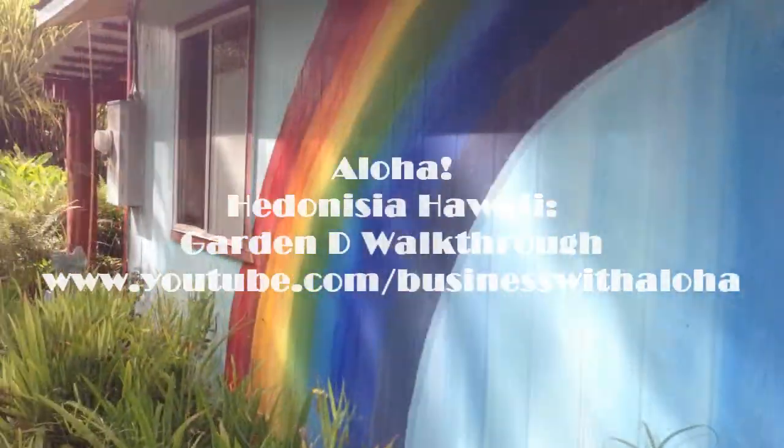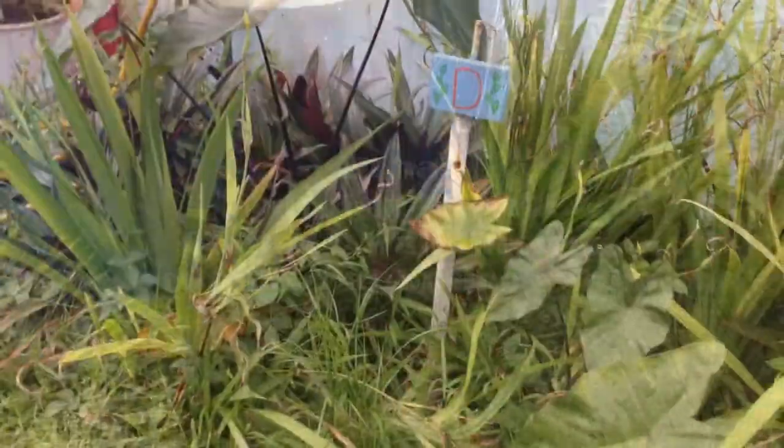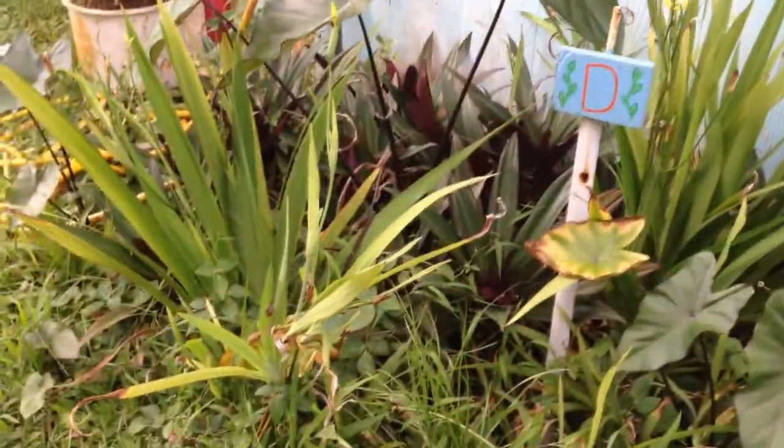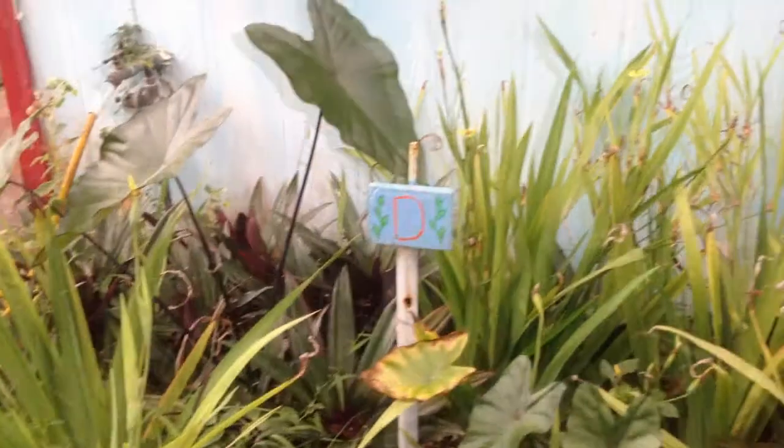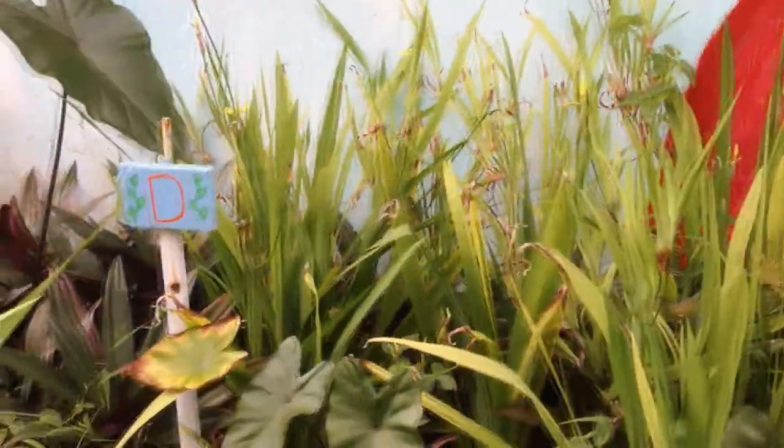As you can see, this is the garden right beside the Jungle Cottage with the mural here. And welcome to Garden D. Now D, it's mostly decorative. Decorative at the side of Jungle Cottage.